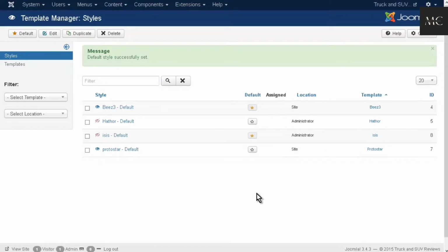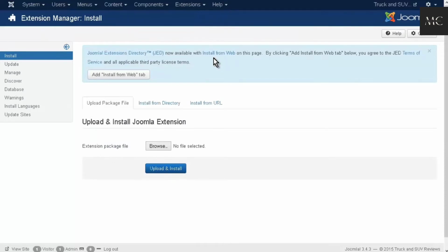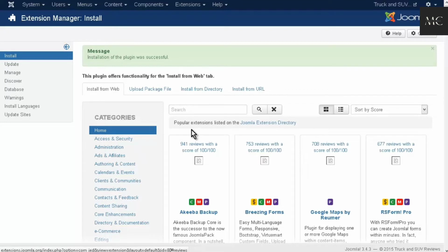Okay, now I want to show you how you can add a tab that we're going to need in the extensions, and it's going to be an install from web tab. I'm doing this while we're in here since we're going into extensions anyway, and this is an important function. So you see here it says add install from web tab. We want to click on that, and then it'll add the tab on here, which makes it easier to install extensions. So we'll click on that, and it's loading it up here. And there we go. So now we have another way we can install extensions.